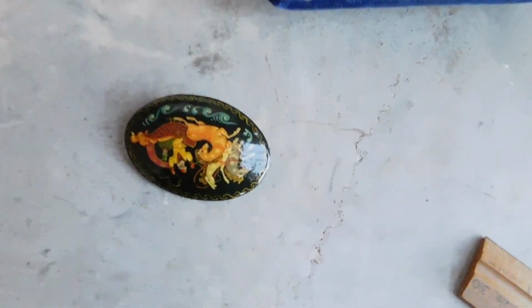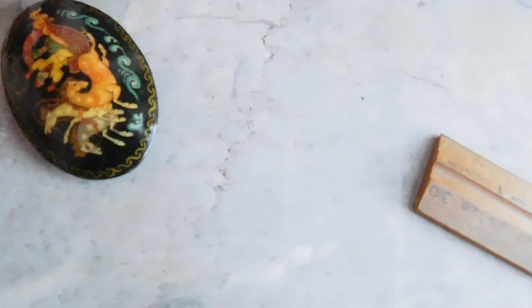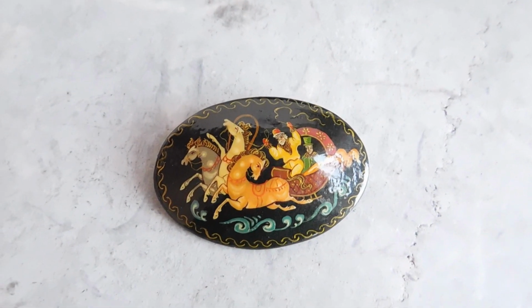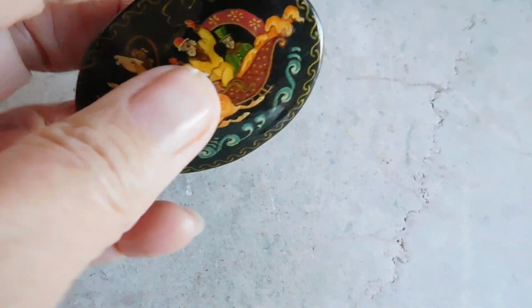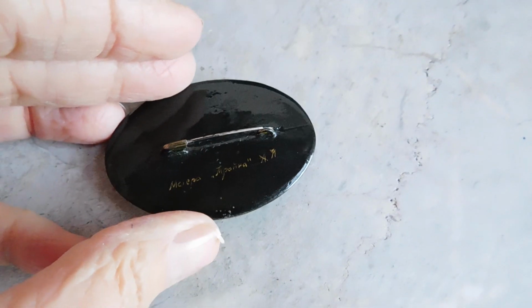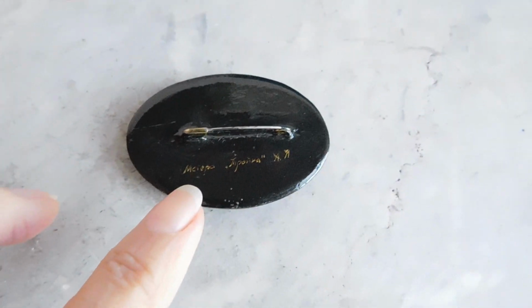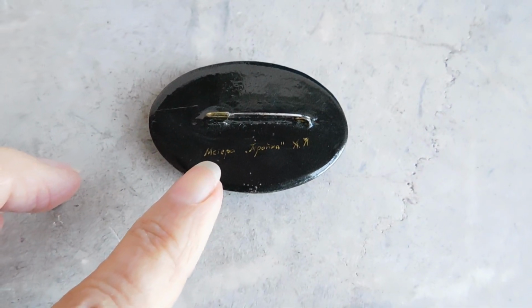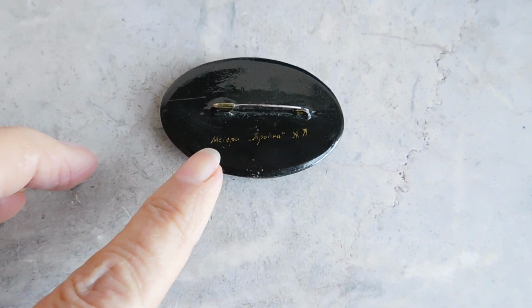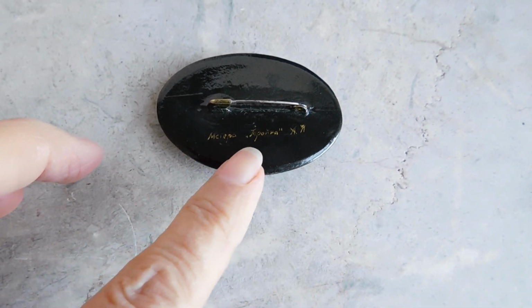Okay, I'm going to show you some jewelry now. We have, oops, got him upside down. This hand-painted Russian brooch. It is signed, and I figured out what all the stuff on the back means. This word is Mystera. Mystera is the particular art school that this artist came from.